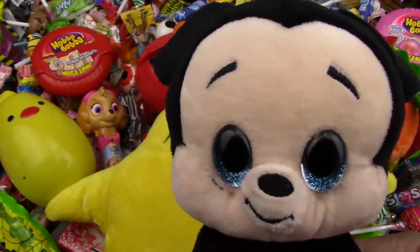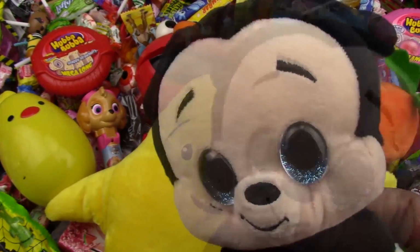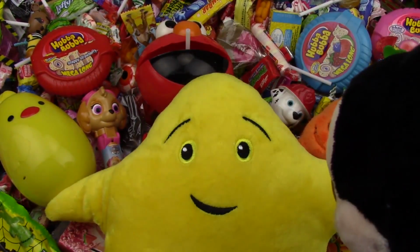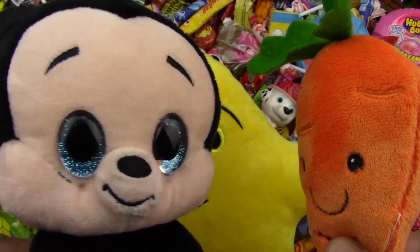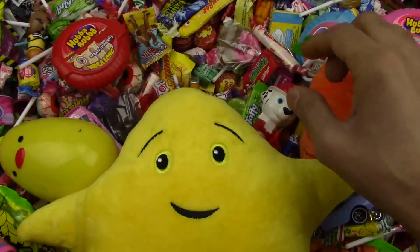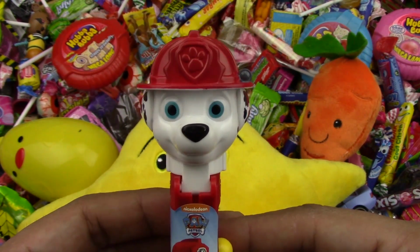Did you ever see my friends? My friends. Help me to find them. I know my good friend Twinkle. Twinkle, twinkle, twinkle. I know my good friend the carrot. Yummy, yummy carrot. Oh, I think I have my friend Paw Patrol. Paw Patrol. No job is too big, no pup is too small.